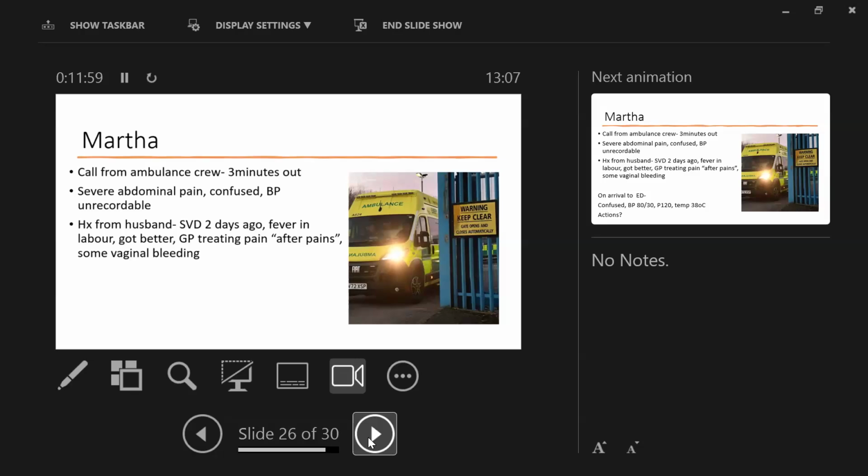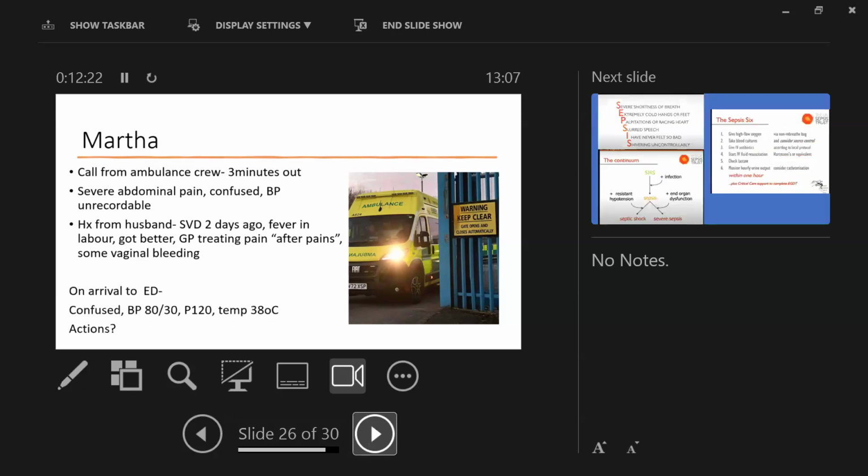But in this situation, we've got a woman with severe abdominal pain. She has delivered a baby 2 days ago. She had fever in labor, was initially getting better, but then started complaining of severe abdominal pain. Her husband felt she was confused, therefore called an ambulance. The attendant paramedics could not record her blood pressure, it was so low, and she comes into your ED. When she arrives, she's tachycardic, her blood pressure is low, and always, a rule of thumb, if the pulse rate is higher than the systolic blood pressure, you have a shock issue.